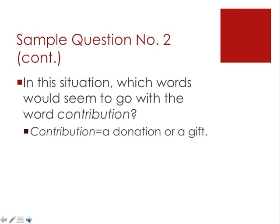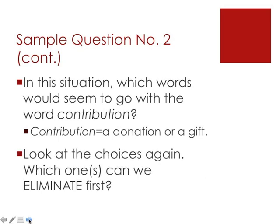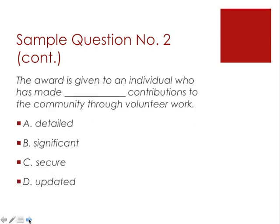So in this situation, we have to think about which words seem to go together with the word contribution. Now remember, a contribution is a donation or a gift, usually of money. So now let's look at our choices again. Which ones can we eliminate first?